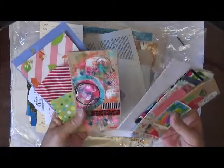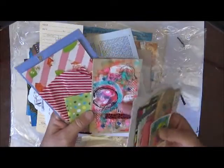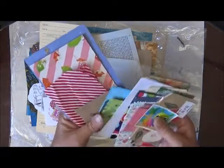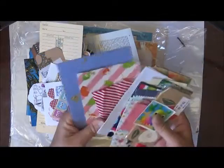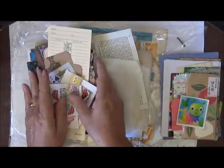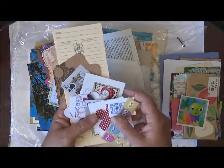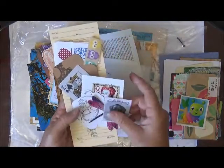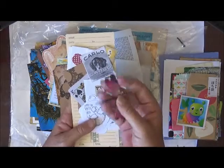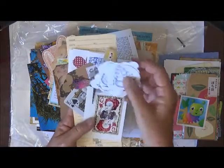So this was all my envelope. That's a brown paper bag that someone had sent me that they painted on. It's just beautiful. And then other little envelopes and a big envelope. So I had all of those, and then I found all these little wonderful bits of ephemera, like some owls, some flowers, some stamped images, a little handmade dragonfly, and some stamped images which are just absolutely cute.